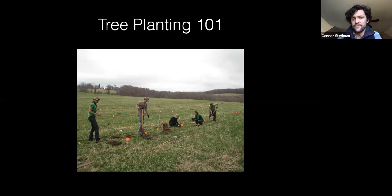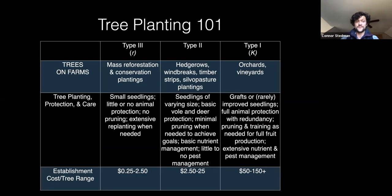So here are some things to consider around planting trees, and we're going to keep going with the same chart. What I did here is list some things to know about tree planting, protection, and care in each of these three types of strategies, and a little guess at the range of cost you might invest in each individual tree in each of these strategies. So I'm going to give people a second to look at this.